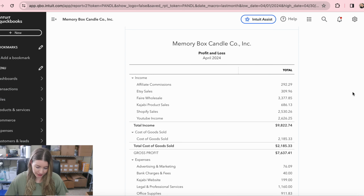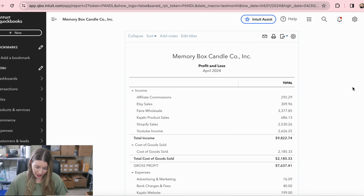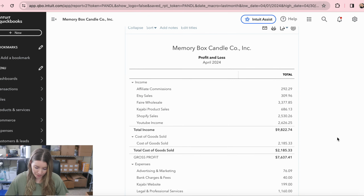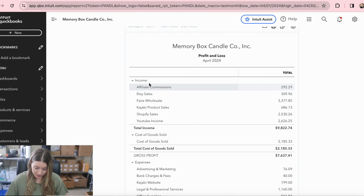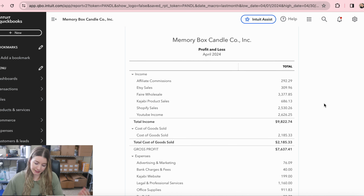So this is QuickBooks, my bookkeeping software, and this is called a profit and loss report. This just goes over how much we made, the different ways that we made money, so the different categories, and then also where we spent money. So I'm just going to go through all of this. Now, this is me categorizing everything. I actually go through and categorize every single transaction that either goes out or comes into the business.